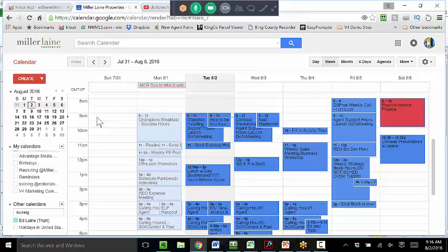You can do it on Outlook. You just can't see my calendar on Outlook. Okay. You could invite me to your calendar event, but you couldn't see my calendar. But because we're all on the Miller Lane domain, you can see everybody's calendar within the company.